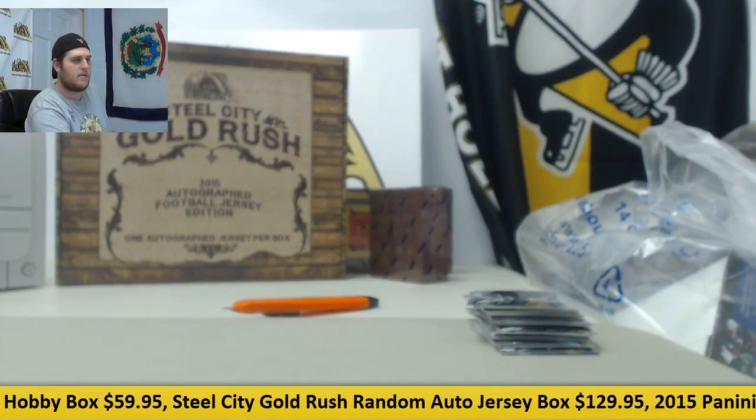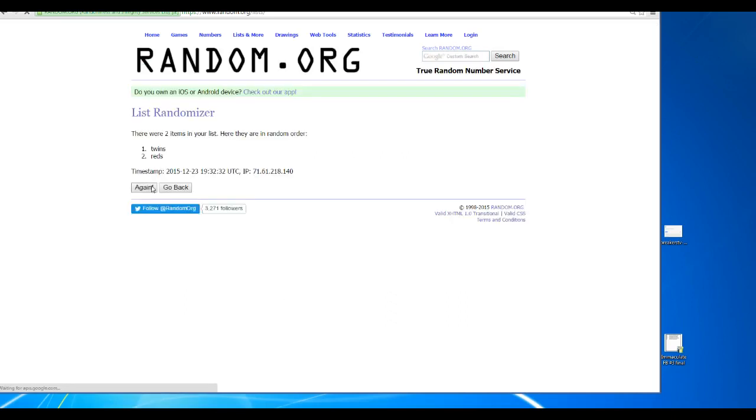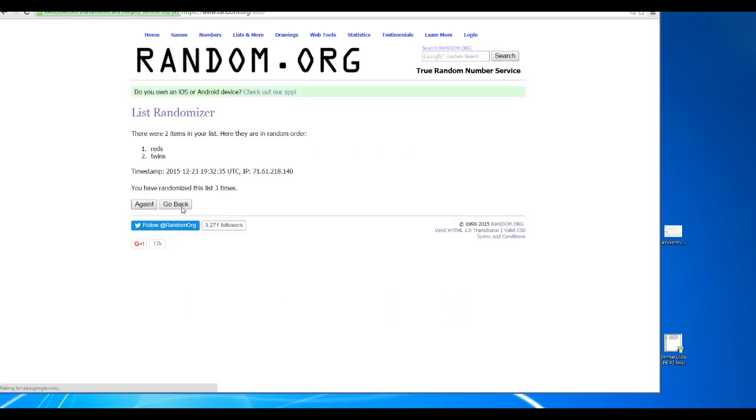All right, kick you over to random.org. The first card, we're going to do all these three times. The first card is Frazier and Miguel Sano. So that is Twins and Reds. Randomized three times. One, two, three. It's going to go to the Reds.